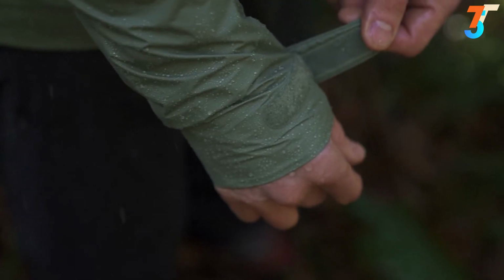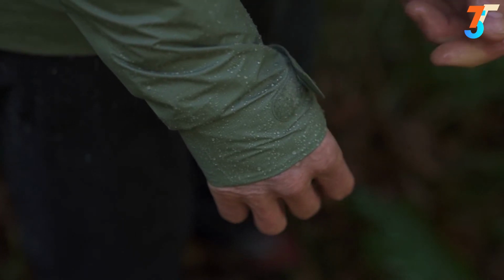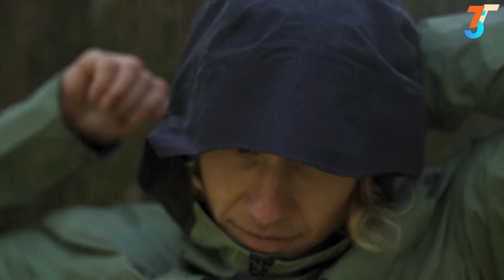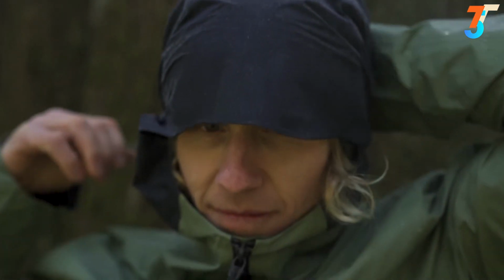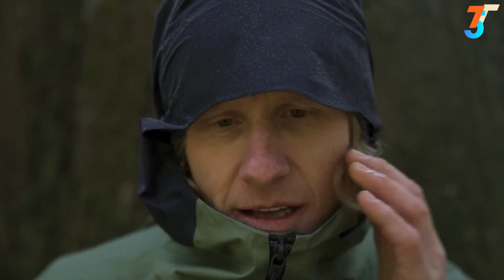It's got a hook and loop closure on the cuff here, so you can get a really good seal and keep the rain out. The hood has got a single pull draw cord so that it stays secure and moves with your head even when it's wet. And there's a bill stiffener to keep the rain off your face.